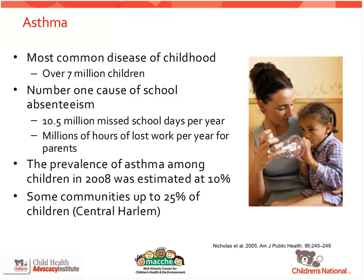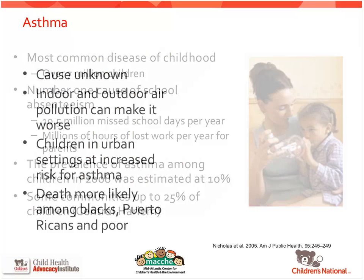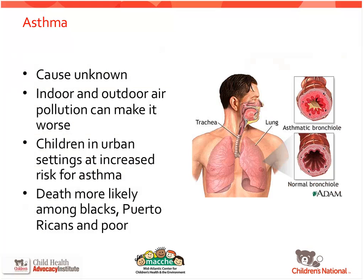In the general population in the U.S., about 10% of kids have asthma, but in some inner city neighborhoods in Harlem, certainly inner city neighborhoods here in Washington, D.C., where I work, and I think if people look hard enough, they'll find in many inner city neighborhoods prevalence rates of asthma up to 25% of children in some of the schools or some of the neighborhoods.